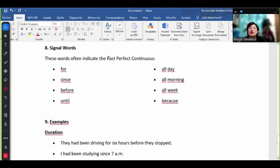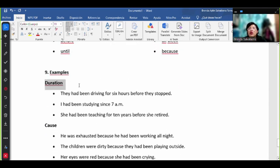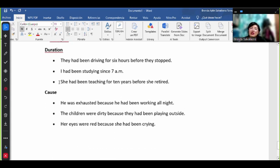Okay. Signal words. These words often indicate the past perfect continuous: for, since, before, until, all day or morning, all week, because. Examples, focusing on the duration. They had been driving for 6 hours before they stopped. I had been studying since 7 a.m. She had been teaching for 10 years before she retired.